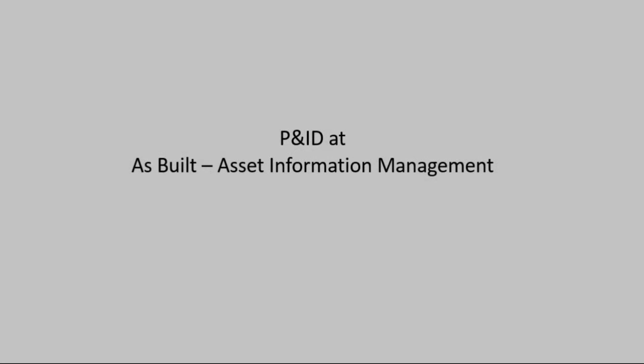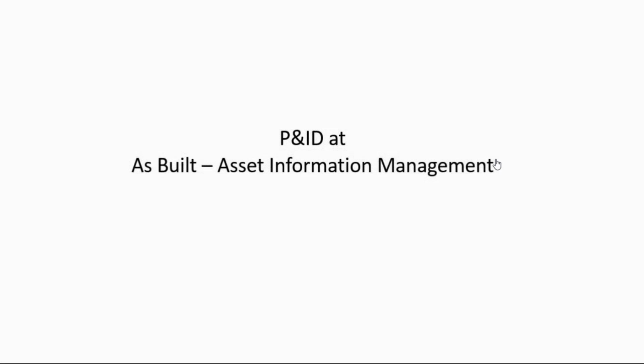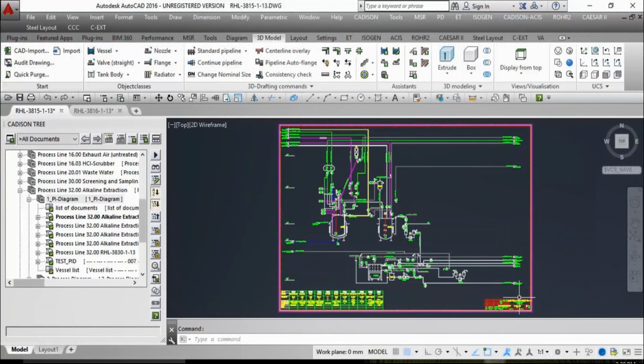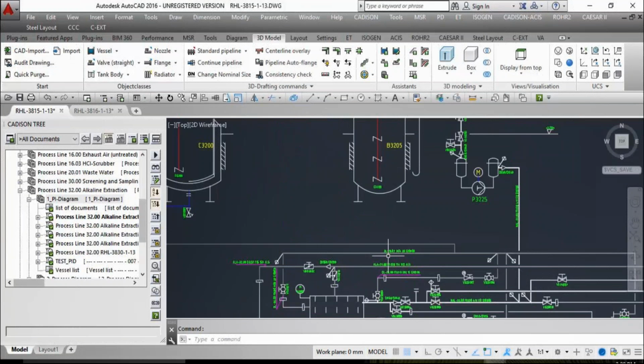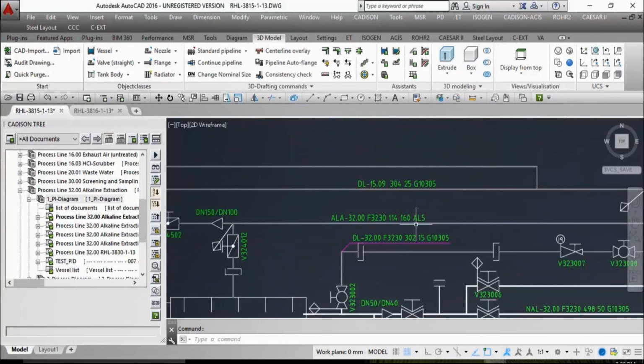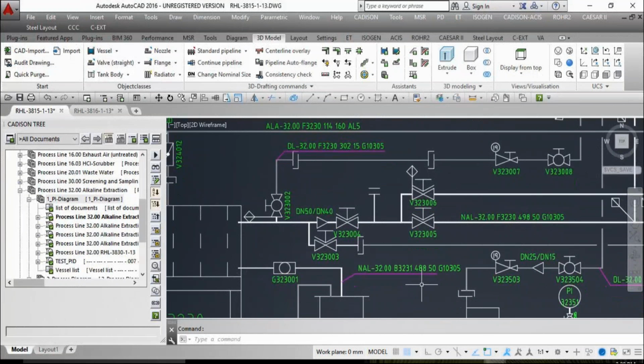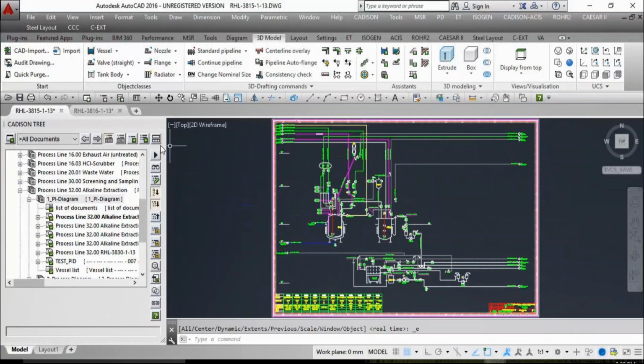Now we will quickly discuss the last stage of P&ID, that is as-built or asset information management. During the plant design, every project had different types of tagging systems, such as you can see we have different tagging philosophy in this P&ID for pipelines. We have a tagging system different for valves as well as equipments also.